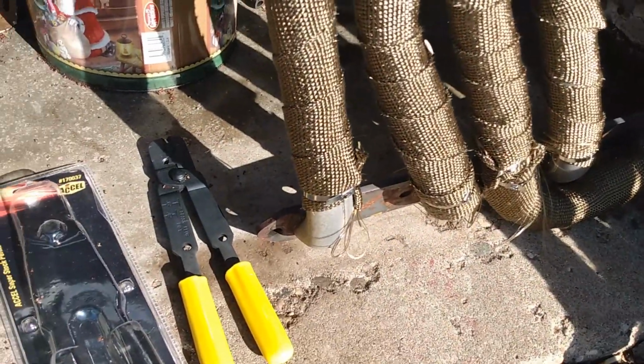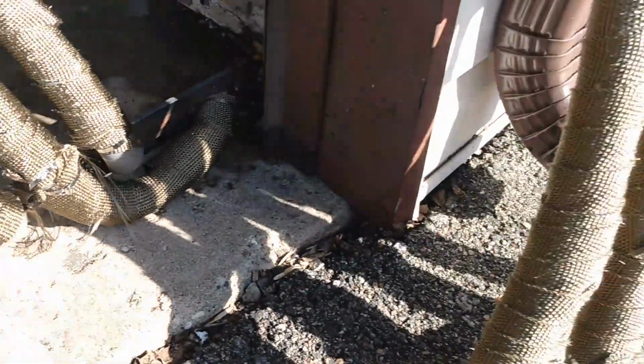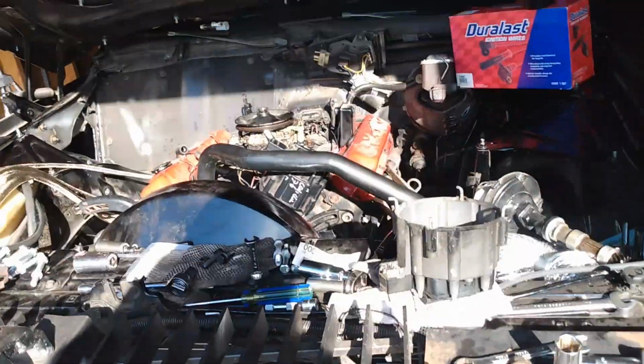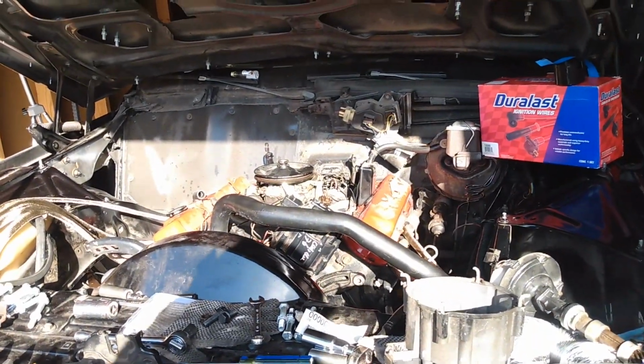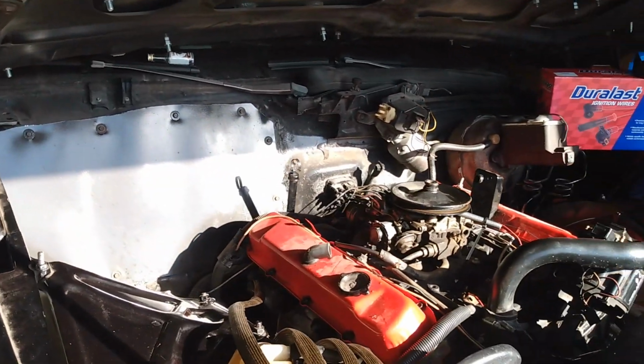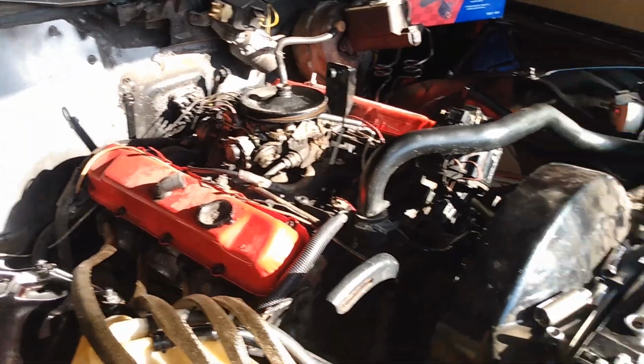Didn't use up the whole roll, so any bare spots I can recover. I got enough for that. But I gotta head to the auto parts store to get some exhaust manifold header gaskets. So I'm gonna go pick those up and bolt them back on.